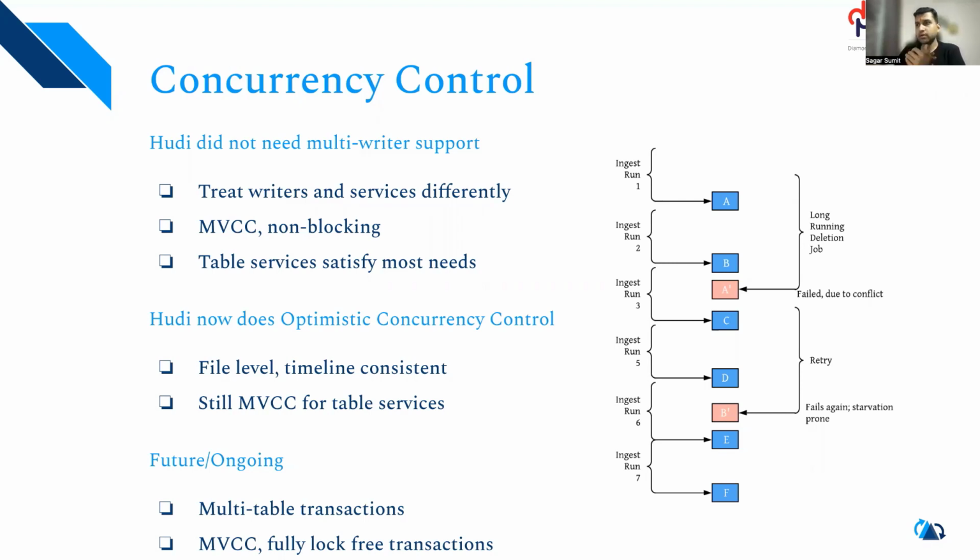But later on, there was a need for optimistic concurrency control. For table services, it still uses multi-version concurrency control. But now let's say you have not just one ingestion writer, but multiple ingestion writers along with these table services running concurrently. It's hard to differentiate between these multiple ingestion writers, right? You can still differentiate between any ingestion writer and a table service writer, but it's hard to differentiate between the ingestion writers. So Hudi supports locking-based optimistic concurrency control, but still runs multi-version concurrency control for these table service writers. Clustering is aware when compaction is happening. Compaction is aware when cleaning is happening, without really taking a lock.